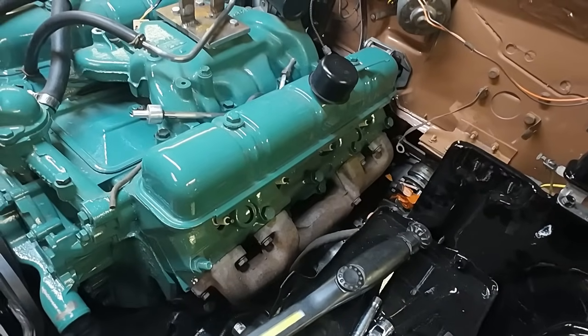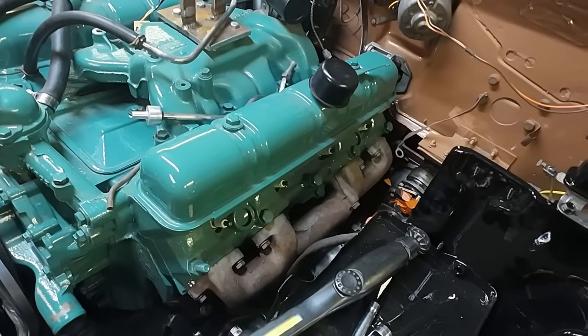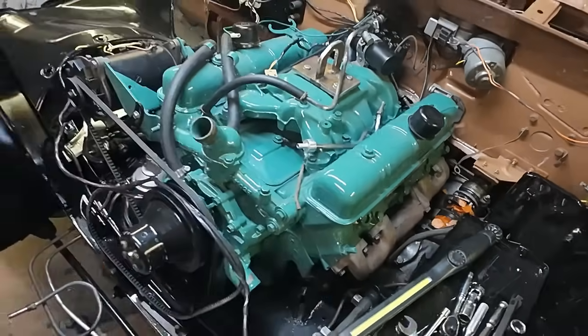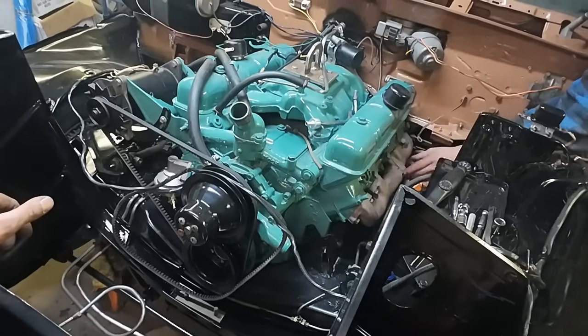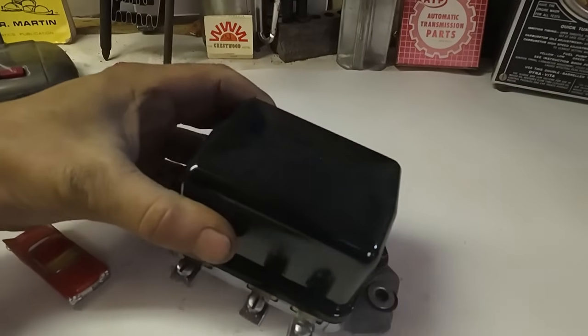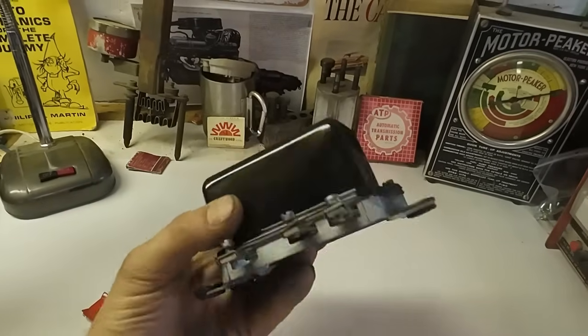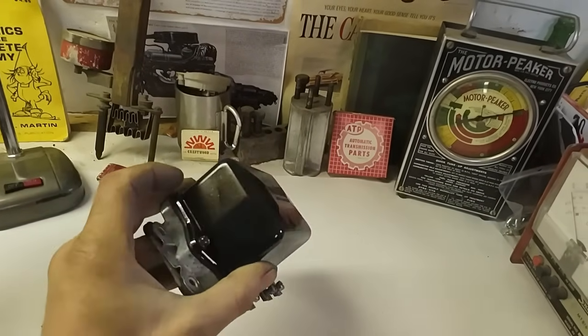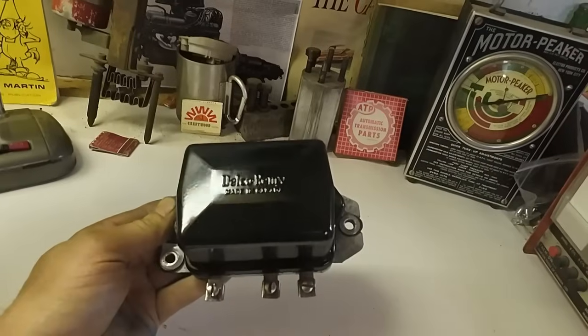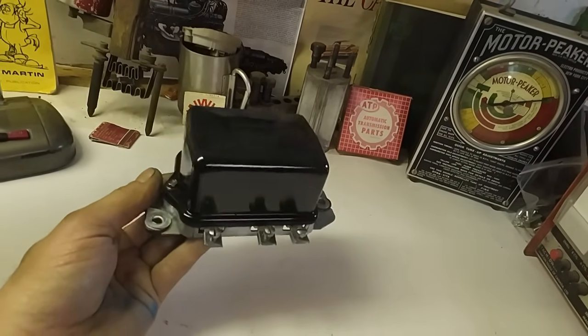Look at how tight all that is down there. The manifold, the power brakes, the steering, and the exhaust pipe and the starter are all within an inch of each other, in the same place. And you've just got all this space back there. We have the reconditioned regulator. No reason to believe that there's going to be any problems with that. I guess now the only trick is to put it back where it belongs.